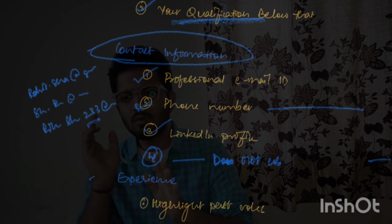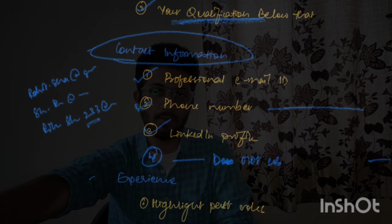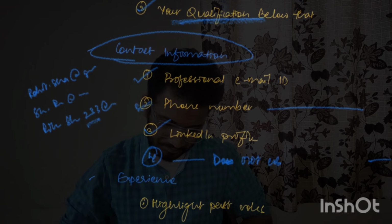Okay, and then if you want to make any changes in your LinkedIn profile, you can actually do it. That's no problem. But have a LinkedIn profile, have a professional space, be present on a professional social media platform.